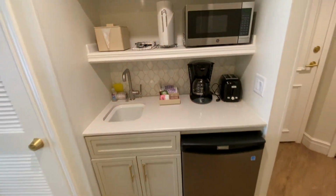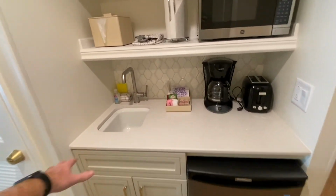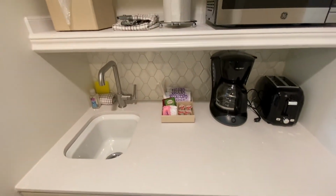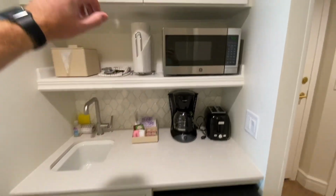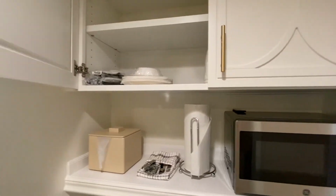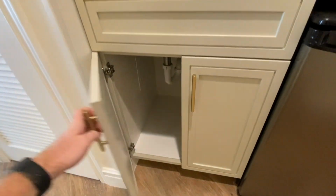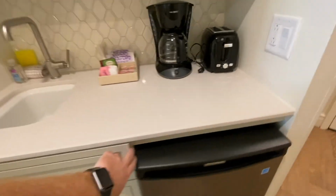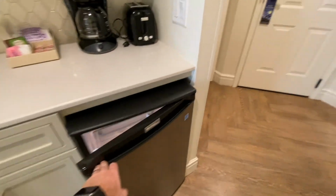You have a kitchenette, and this is actually huge, like so much counter space. We were just at the old Key West studio and it was less counter space over there, but you have the toaster, coffee pot, all this stuff. And then you have some storage up here with like your paper stuff and plates and stuff like that. You even have storage down here as well, so that's pretty neat. And then you have your refrigerator, which is awesome, super helpful.